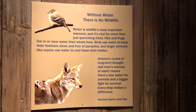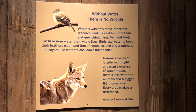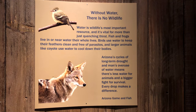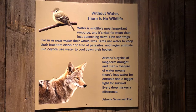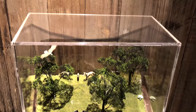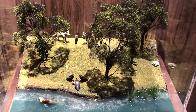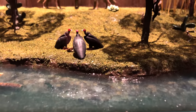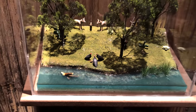What do you have for me today, Avocado? The River of Time. Without water, there is no wildlife. Water is wildlife's most important resource, and it's vital for more than just quenching thirst. Fish and frogs live in or near water their whole lives. Birds use water to keep their feathers clean and free of parasites. And larger animals like coyotes use water to cool down their bodies. Arizona's cycles of long-term drought and man's overuse of water means there's less water for animals and a bigger fight for survival. Every drop makes a difference.